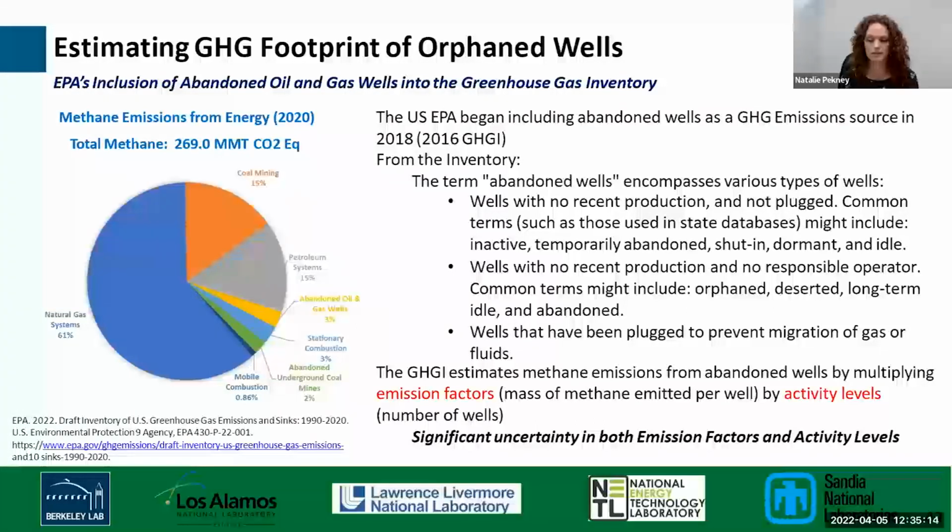They estimate emissions by calculating an emissions factor, or mass of methane emitted per well, multiplied by an activity level, or number of wells. The pie chart shows that abandoned oil and gas wells, the yellow slice, contribute about 3% of total methane emissions from the energy sector. So it's not a large contribution. However, there's significant uncertainty in both the emissions factors and the activity levels used to make this estimate. The pie chart also includes 60% natural gas systems, 15% coal mining, 15% petroleum systems, 3% stationary combustion, 2% abandoned underground coal mines, and 6% mobile combustion.